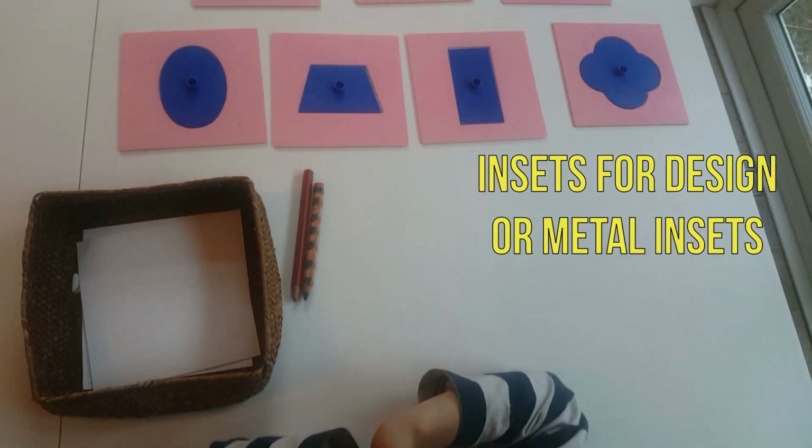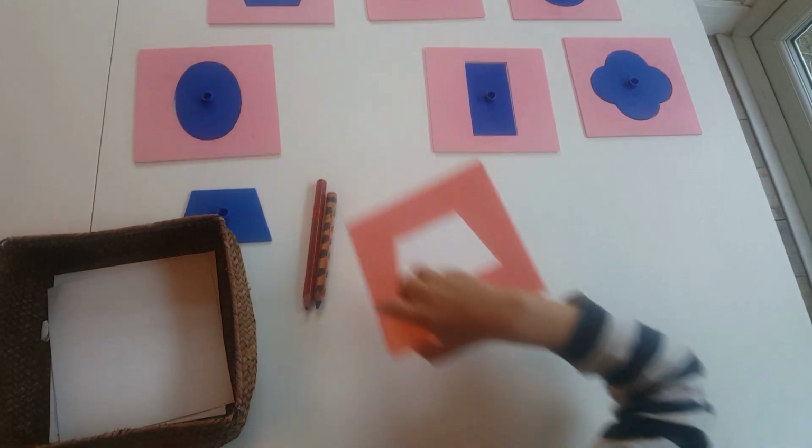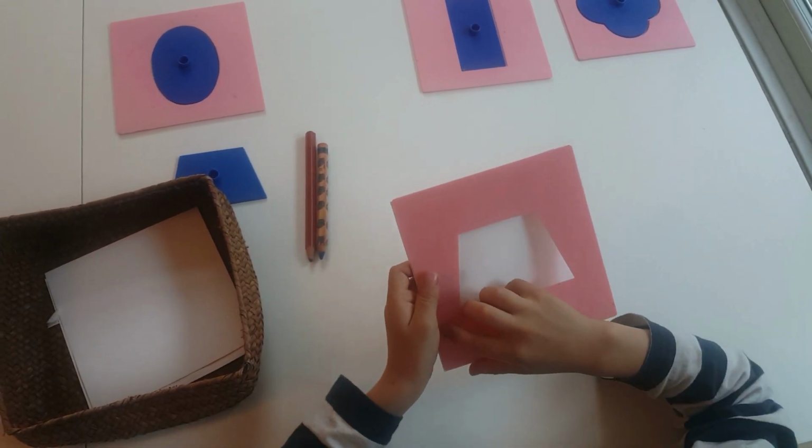There is a specific material that directly prepares children to trace the form of the alphabet before they are even interested in writing the letters. That's called the insets for design, or metal insets. The insets for design material helps the child to master the movements that will be necessary for writing and helps to form the shapes that will be used to form the letters.